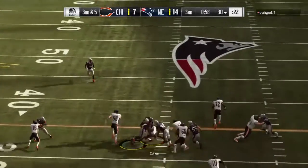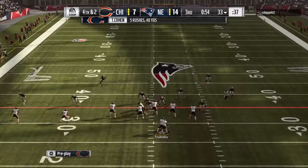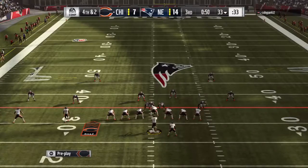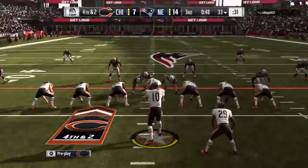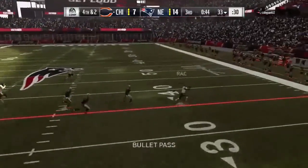They'll run it now out of the gun. And he'll get this up only to about the 33. 3 yards won't be enough here as that'll bring up 4th down. Now that was a big-time play by the defense. They as well knew where the first down line was, and they didn't let them get anywhere near it.